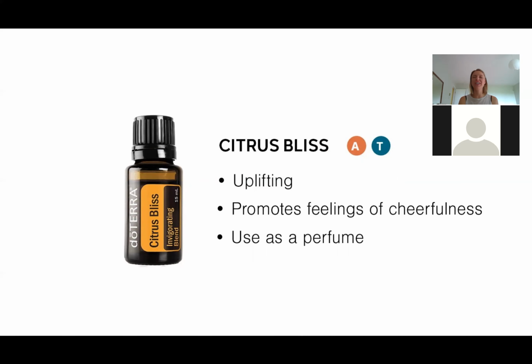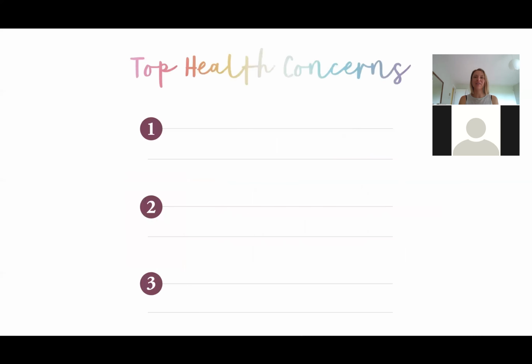This is pure joy. It could be another one I could put in my hair because it smells like what it says, Citrus Bliss. I don't even know how they get that scent, but it smells like a creamsicle, like orange and vanilla sort of.